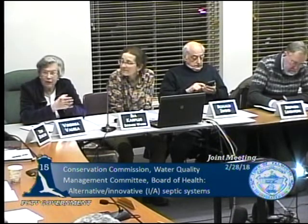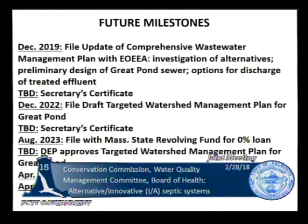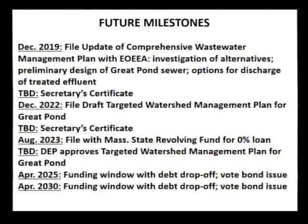and that is December 2019. The state gave us this 5 years to explore all kinds of alternatives and to implement the Little Pond sewer system, and they now want a report on what do you think, what have you done, where do you think you're going. Falmouth has always said we're serious about these estuaries, but we have to figure out a way to fund it because the cost is so huge.